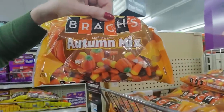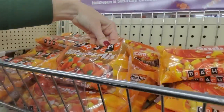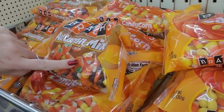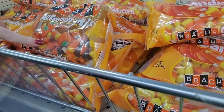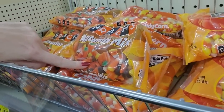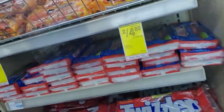And here is the Brock's Mellow Cream Autumn Mix. Now, you have three kinds of candy in here. You have the pumpkins, which are my favorite, regular candy corn, and then you have this caramel, well, I don't know, it's like chocolate candy corn or something. It has a weird taste. It tastes like those chocolate flavored Tootsie Pops. The pumpkins, though, those are my favorite.